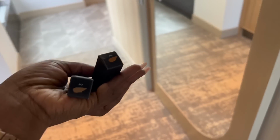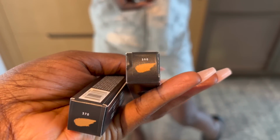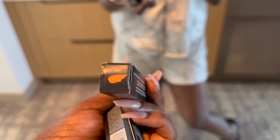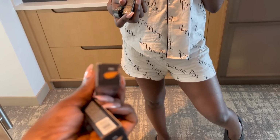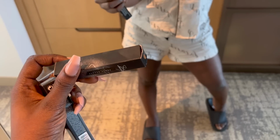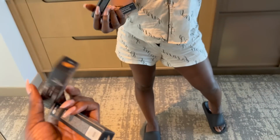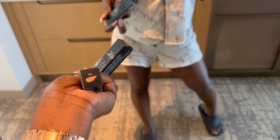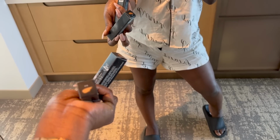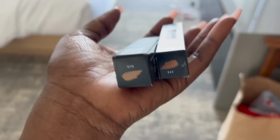So let me come over here and talk to you all about this. The reason for the two shades is because this is the darker one, and this is the one that is only one shade lighter than my actual foundation. For my daytime makeup, this is the one I like to use because I don't like my makeup to be too bright in the daytime. And the lighter one I use at night when I want my eyes to pop. If I'm going out on a dinner date or whatever, I use this one. So yeah, these are my two concealers. Let's go back here.